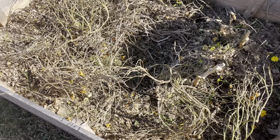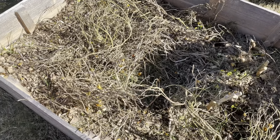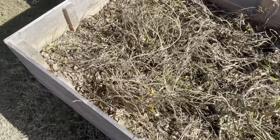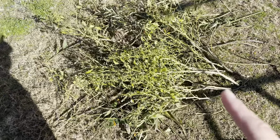I'm going to probably move some of them to other garden beds, but marigolds are a wonderful companion plant for your garden. So instead of having to buy them next year, I'm hoping that I just get free ones that pop up. So that's what's going on over there. This is what we're gonna move to the compost pile.